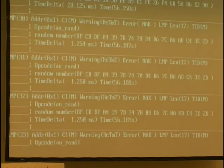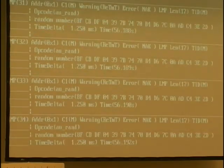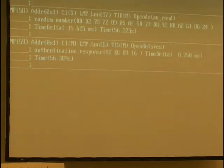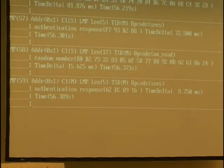Yeah, for some reason it does that. And then, oh yeah, there's the authentication RAND values and so on. So if you can capture these and you just take these values, then you have everything that you need. At the very end of this, you'll see the SRES values. Where is that? Oh yeah, SRES.